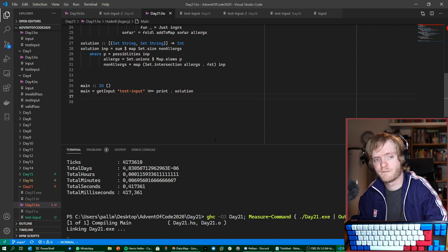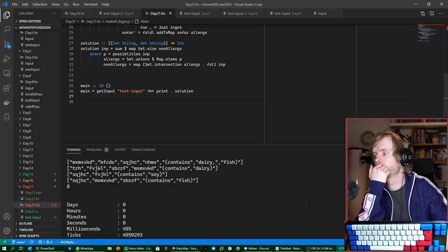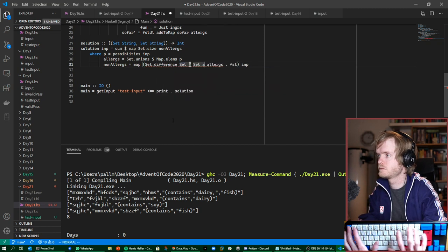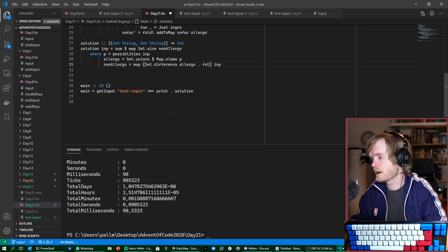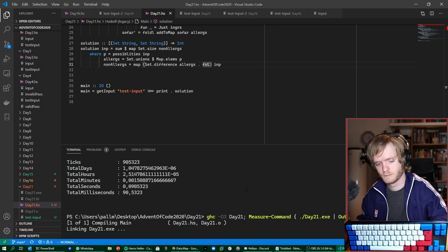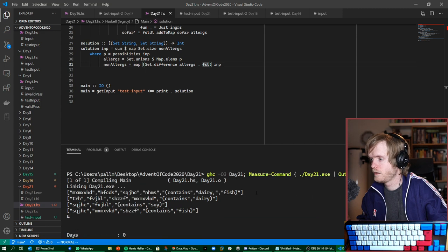Let's see what happens. We get 8. And now, oh, this should be difference. Exactly, not the ones who are not allergic, right? Save it, run it again. Oh, now we get 4.